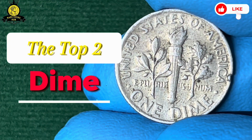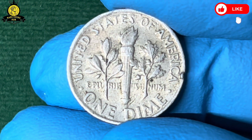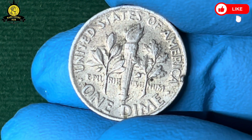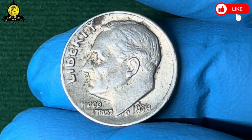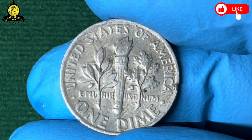The USA 1978 one-dime coin holds a unique place in American numismatic history. Although it might seem like just another dime from the late 20th century, this coin carries a deep connection to the history and culture of its time. As part of the long-running series of dimes, it continues to captivate collectors and enthusiasts alike, particularly for its design, historical context, and the fascinating appeal it holds in the modern collector market.